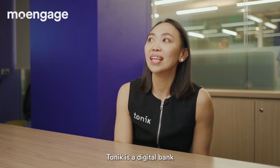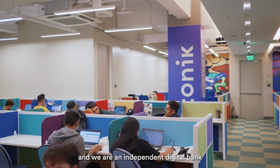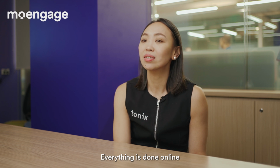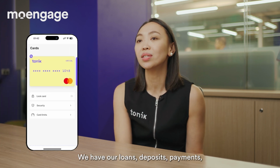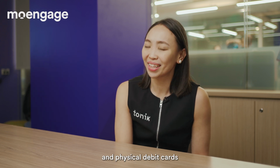So Tonik is a digital bank. We are the first licensed by the BSP, and we are an independent digital bank. By digital bank, no brick and mortar. Everything is done online. We have our loans, deposits, payments, and both online and physical debit cards.